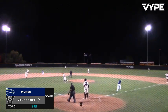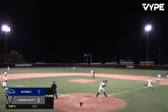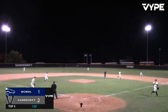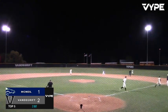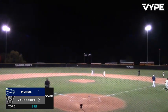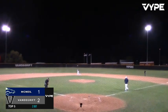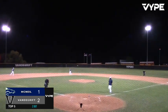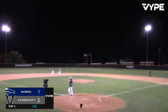Next pitch, swung on, slow rolling ground ball, fielded by the third baseman, Lilly, and it is going to be in time to get Vosick, and that will end the inning. But the Mavs strike back, put up one run on the RBI double by Jack Goins. Score, Vandegrift 2, McNeil 1, as we head to the bottom of the fifth inning. We'll be right back.